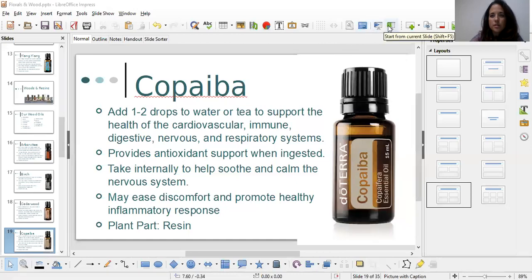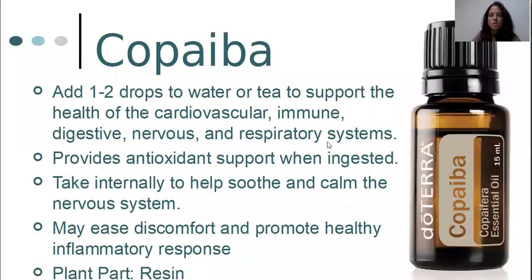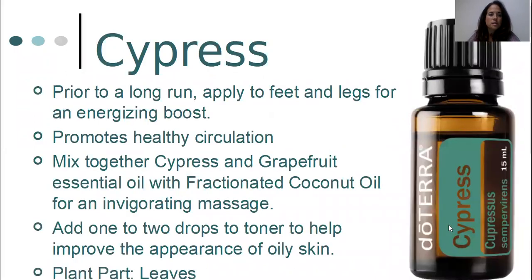Okay, we'll start it from here. And so we've got Copaiba, and we talked about how you can benefit from there. It can help ease discomfort and promote healthy inflammatory response, and just soothing that pain because of your nervous system, just calming that down if the nerves are firing too much or too often, going to help with that a lot. So let's move on to Cyprus.